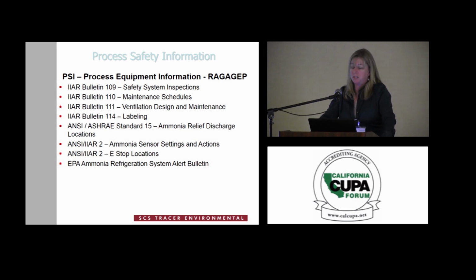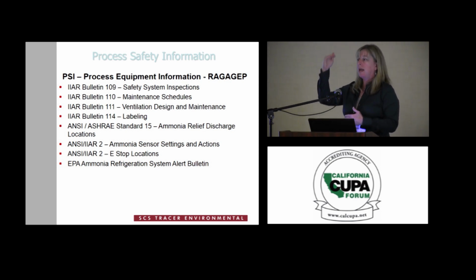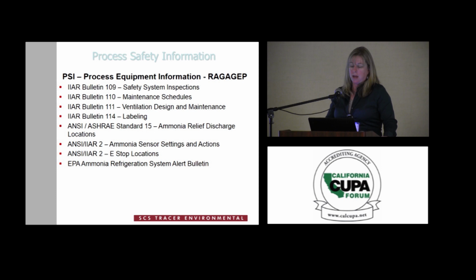EPA also has an ammonia refrigeration system alert bulletin that they put out in 2000. That for years is what I've been using as RAGAGEP, because EPA Region 3, I believe it was, Maryland area, did an analysis of a bunch of RMPs they got from ammonia refrigeration plants. I think there was about 35 facilities, and they surveyed them and went out, and they actually came up with a really nice bulletin and had bullet points of things that they found made a safer facility. And for a long time, that was a good reference to use as some RAGAGEP, because it was an analysis done by EPA and pulled it together. And that's on their website to use.